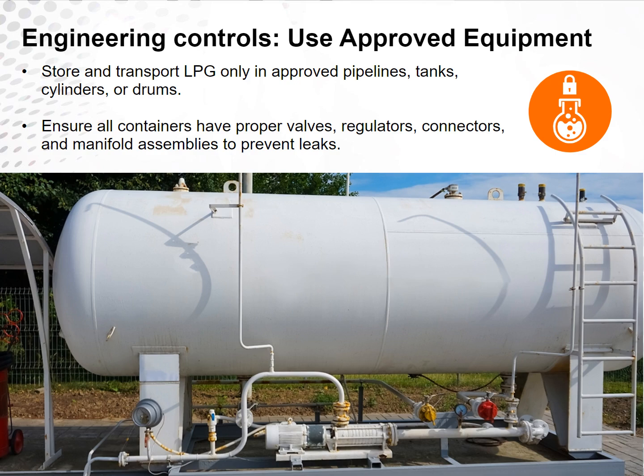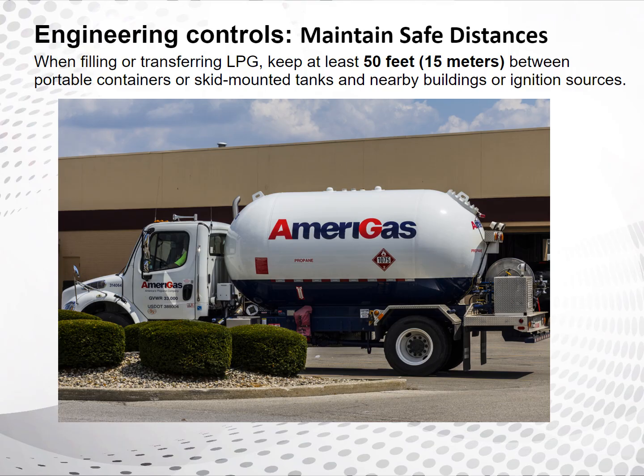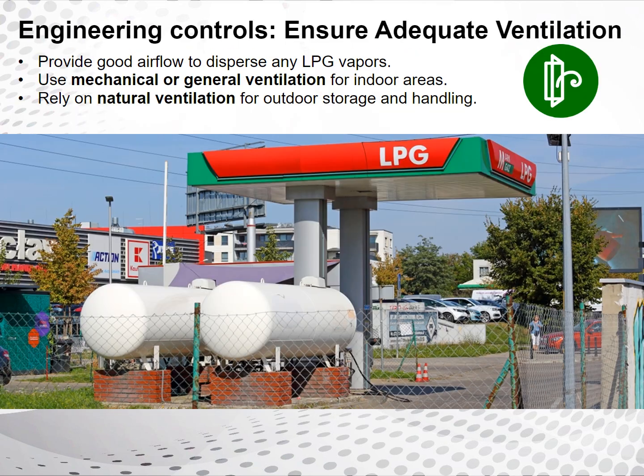Store and transport LPG only in approved pipelines, tanks, cylinders, or drums. Ensure all containers have proper valves, regulators, connectors, and manifold assemblies to prevent leaks. Make sure all valves, seals, and fittings are tight and in good condition to stop gas from escaping. When filling or transferring LPG, keep at least 50 feet, 15 meters, between portable containers or skid-mounted tanks and nearby buildings or ignition sources. Provide good airflow to disperse any LPG vapors.